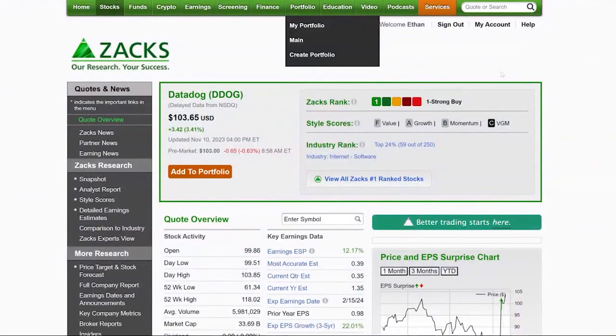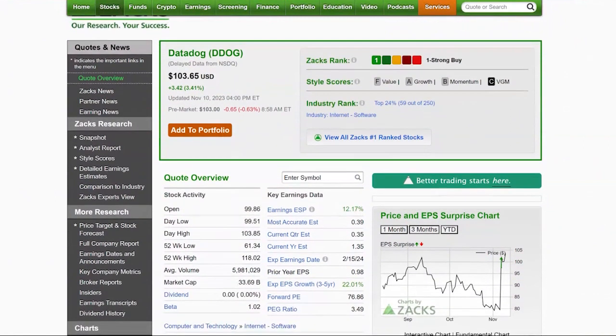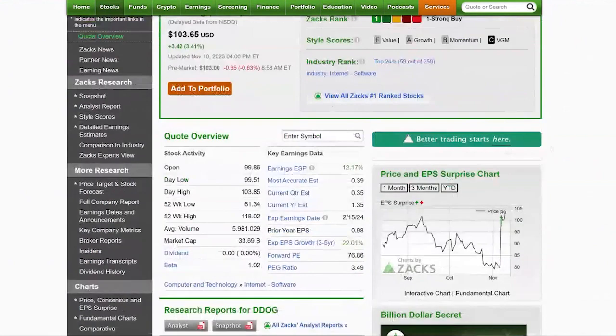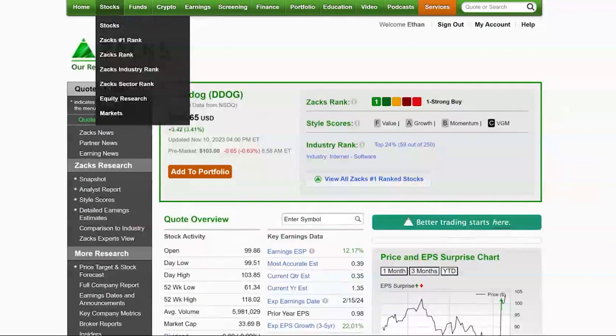And the last one we'll look at is Datadog. This is a mid-cap technology company, data management, fast grower. You can see earnings per share are forecast to grow 22% annually over the next 3 to 5 years. It's got an uber premium valuation, 76 times earnings, but that's what you pay. You pay up for these fast-growing software companies, sitting in the top quarter of industries in the Zacks industry rank. And it also just had a good quarterly earnings report.